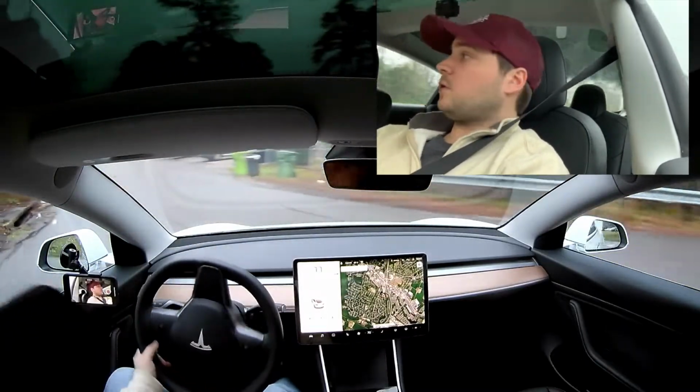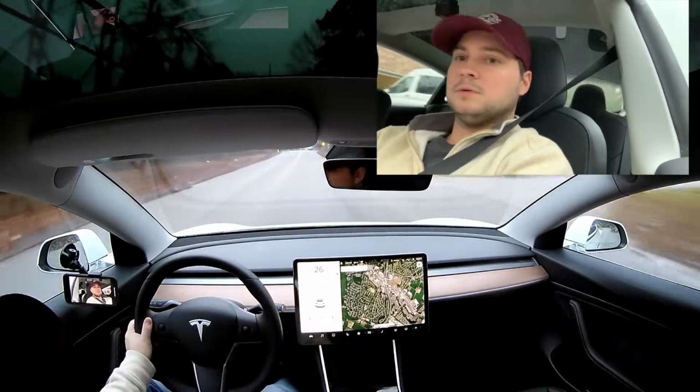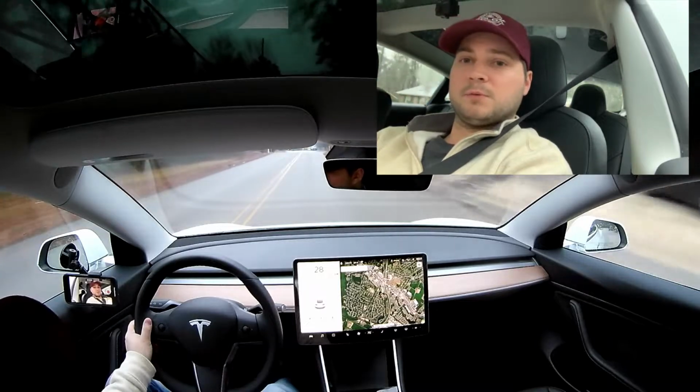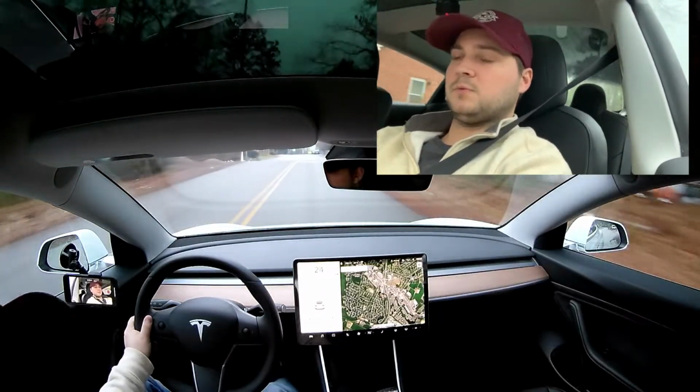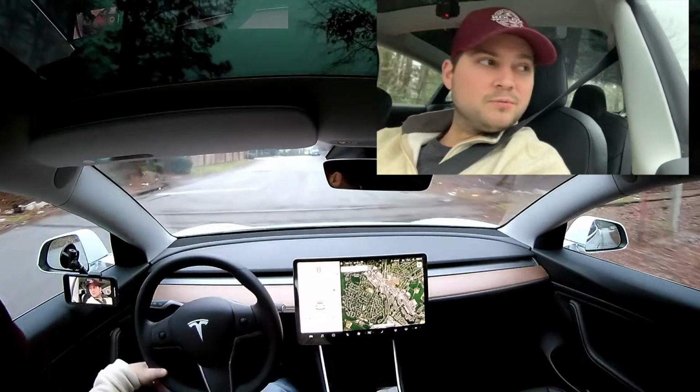Another good thing about this car, it doesn't get brake dust all over the wheels. The front wheels do not get brake dust from the brake rotors and pads wearing out, because it doesn't use the brakes very often. It has regen braking.